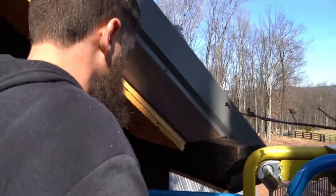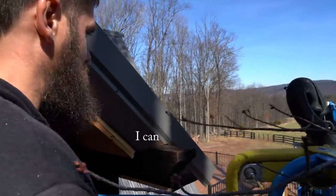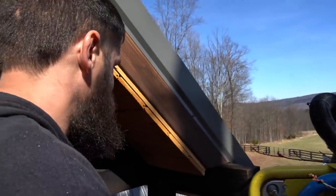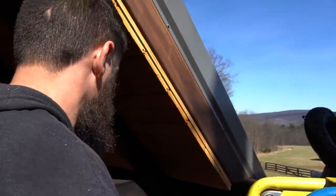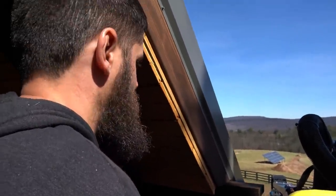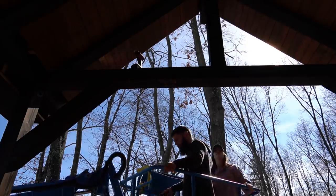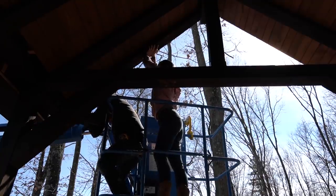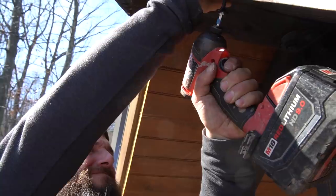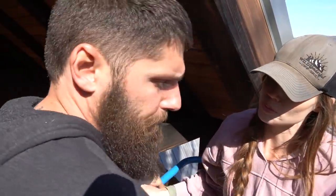We're in the trees. More fun when I do like this, yeah. Perfect. So, watch out. One beam down. One left.